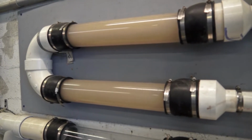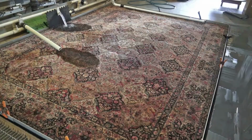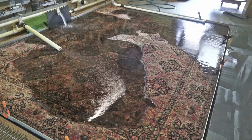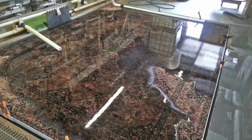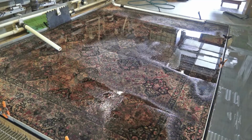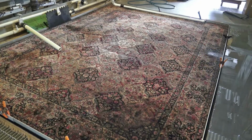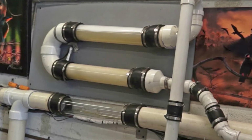After the vacuum extracts all the cleaner, the Dead Sea minerals, from the top of the rug through the rug, the tube shows me what's in the rug. This is how I know how long the process will take. The cleaning product floods the rug gently on the top, and the vacuum extraction, very powerful, extracts everything through the rug. And when the tube is completely clear, I know I have finished the cleaning process.